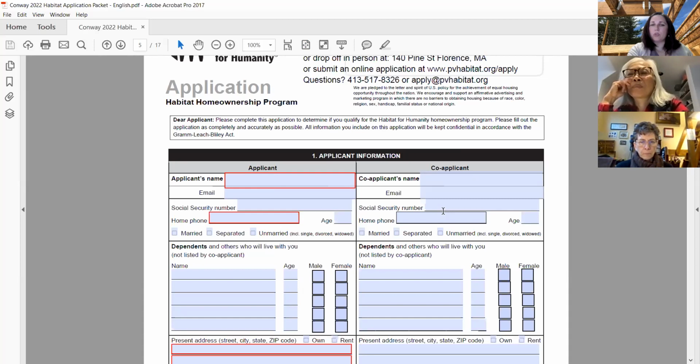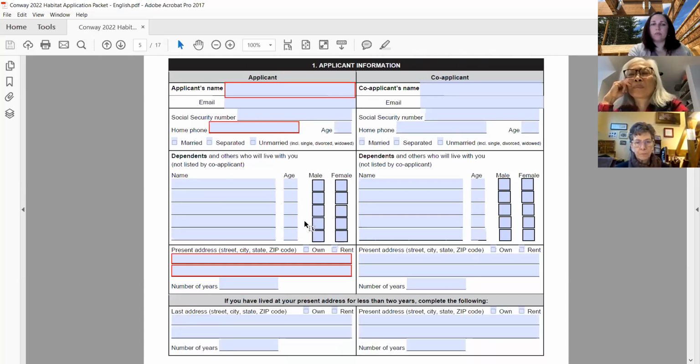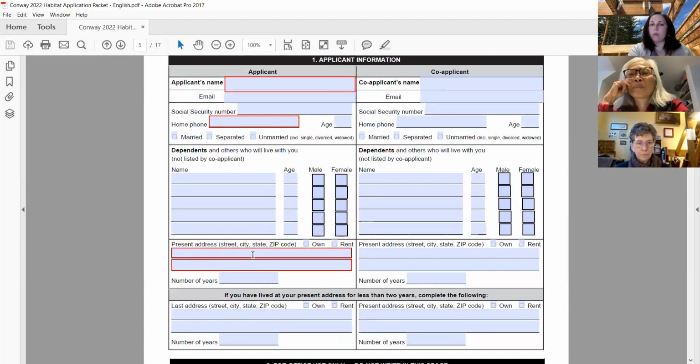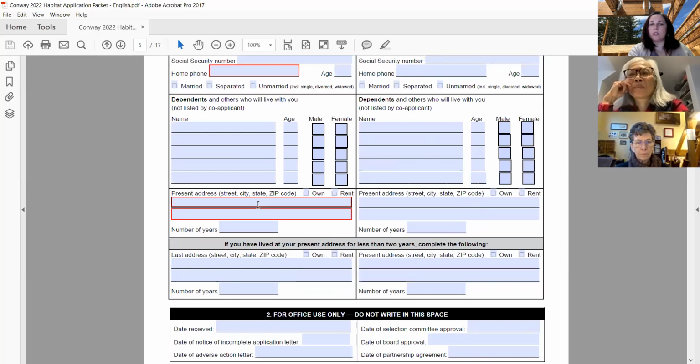Then we're asking for some basic contact information, your social security number, your information about any dependents, if you have children or adult dependents. Where do you live now? Where can we mail you letters? And if you've lived at your current address less than 2 years, we want your previous address as well.